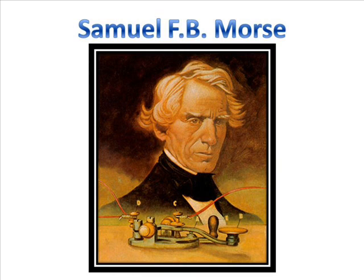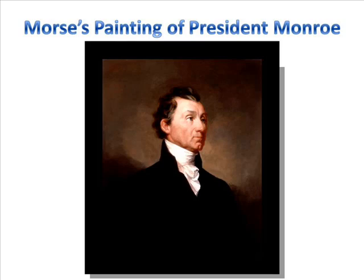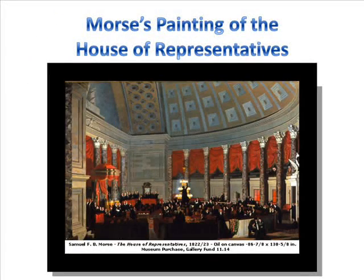Samuel Morse was an artist, photographer, inventor, politician, and businessman. As a young man, Morse studied art in London and later returned to the United States due to lack of funds to continue studying abroad. While back home, Morse began a career as a portrait artist, painting the likes of President Monroe in 1819 and the House of Representatives in 1822.